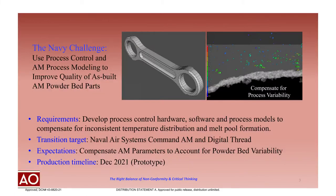The Navy challenge is to use process control and AM process modeling to improve quality of as-built AM powder bed parts. So we have here, as an example, a link, which is a titanium 6-4 part. And on the right side, you see the part that was produced. And you will notice that there are no defects at surface and near surface. So when this part is subjected to HIP, the defects will heal in the interior, and there is a solid shell on the outside which can give you a good quality part.